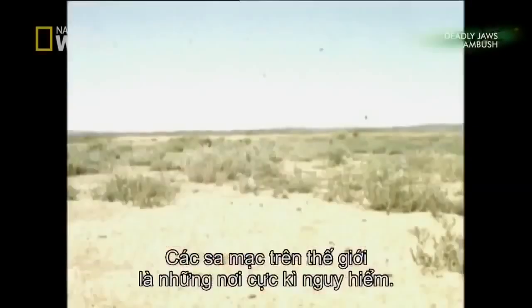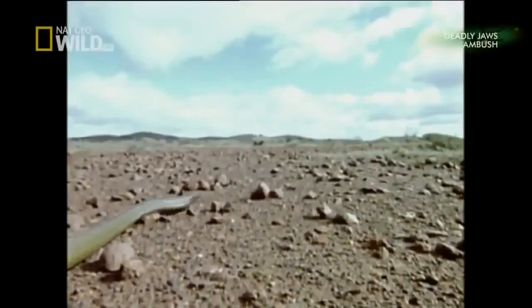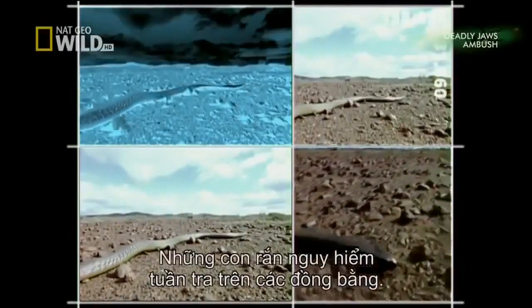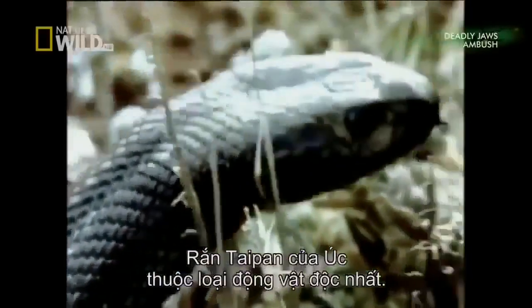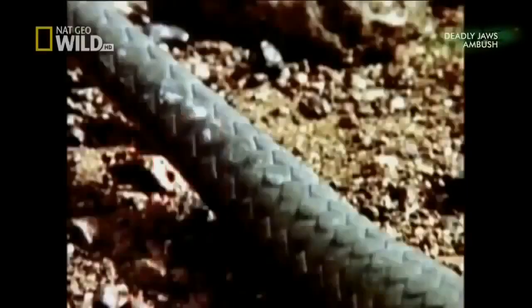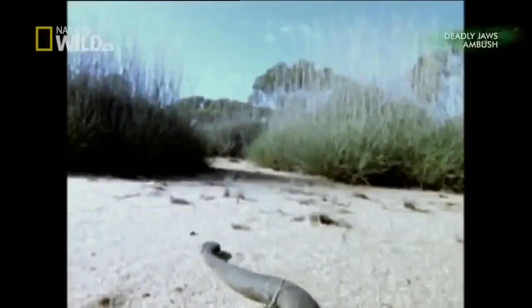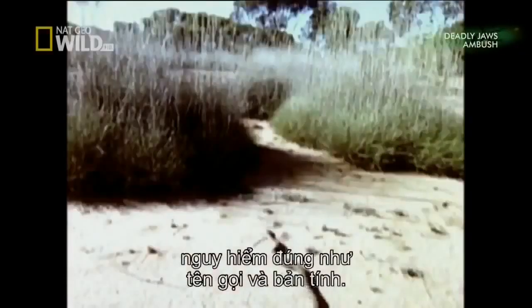Deserts across the world are extremely dangerous places. Deadly snakes patrol the plains. This Australian taipan is one of the most venomous of all. Death adders also pack a powerful punch. Death by name, death by nature.